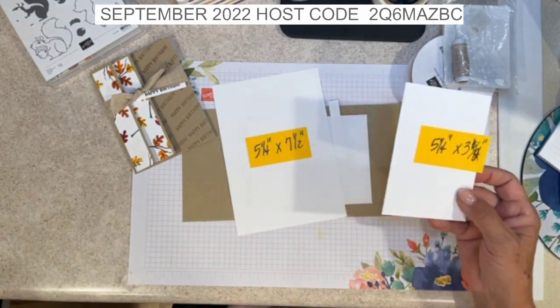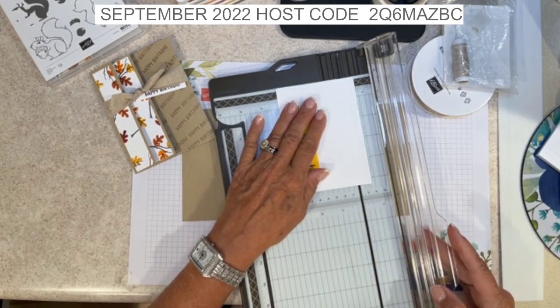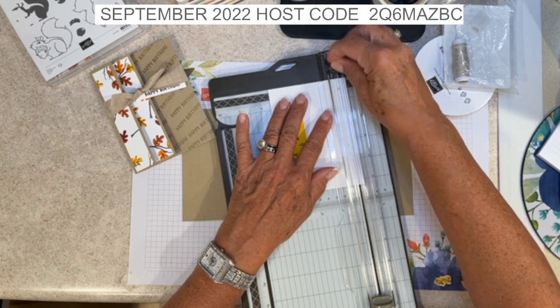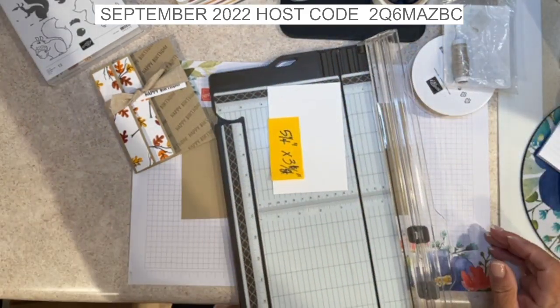And then I better check my measurement here too, because maybe I did just cut it at 3 3/4, and yes, I did. So I'm just going to trim 1/4 inch off from there. All right.